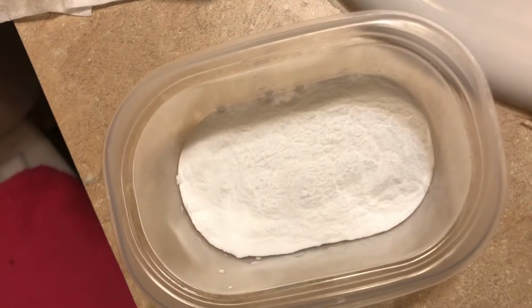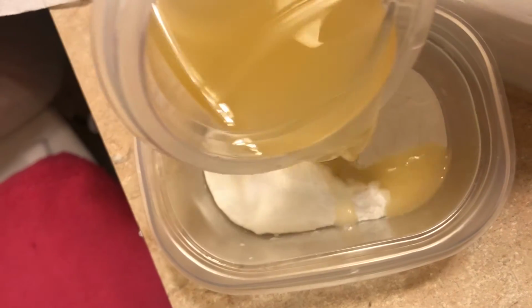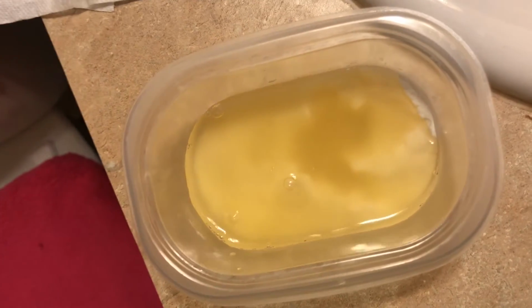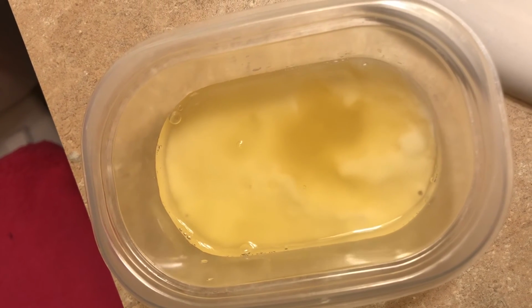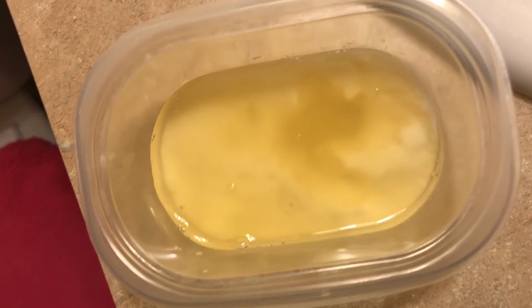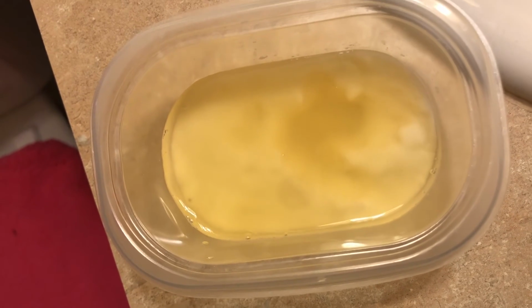All right, so now I'm about to pour the pee in. I poured all of it in. So let's see what it does. It literally did nothing. So this is the same thing, that is a girl.